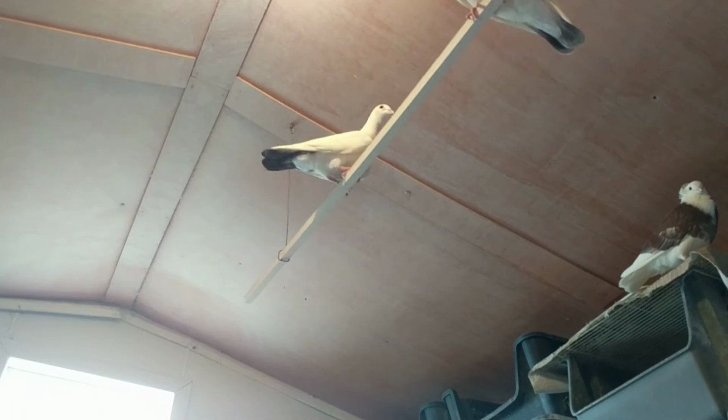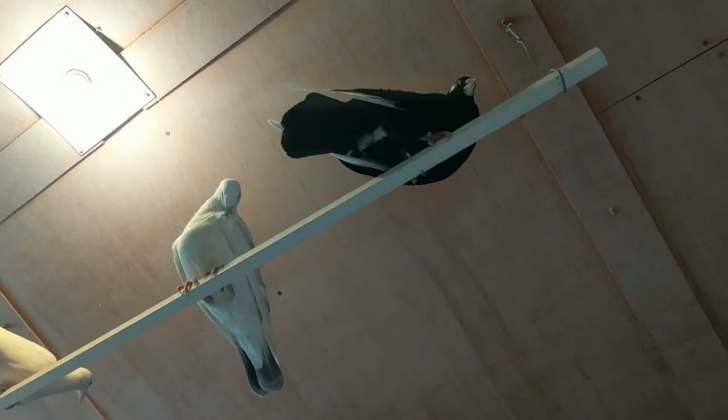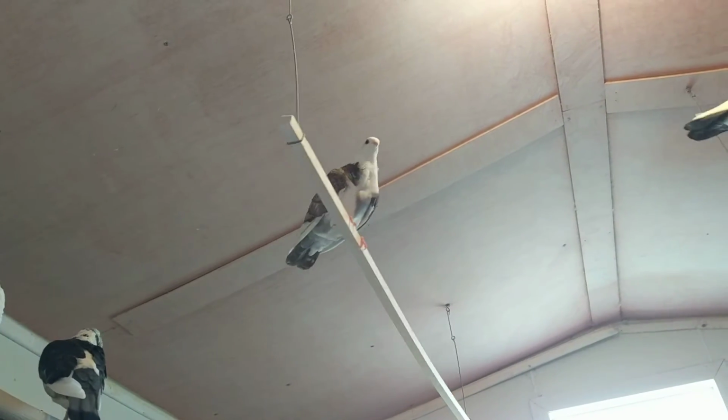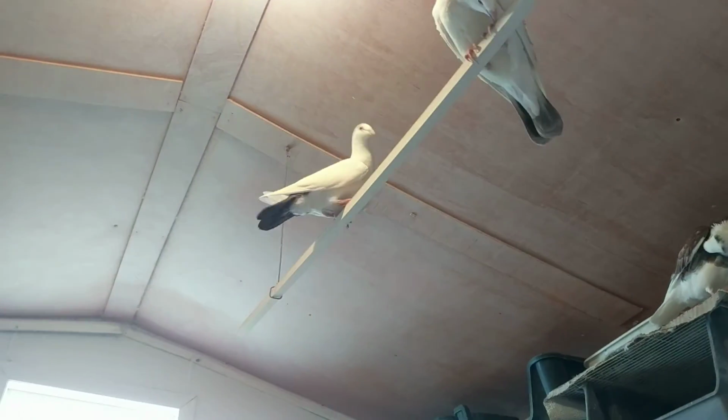You can see by the bob of his tail that he's not used to having to balance on something like this. His legs are shaking in a way that the pigeons who are raised here are not, because this has just been part of their development since they could fly. But this is very, very new for him.